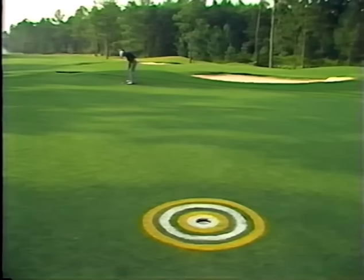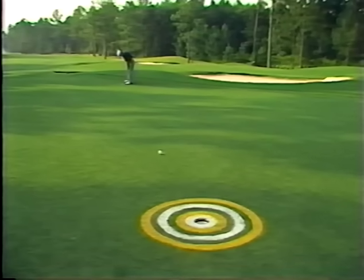Target on the green is only the size of a mason jar. You've got to set the target in your mind, determine the direction, and how far you've got to go. Getting the ball to roll the right distance will be determined by solid contact and the speed and the length of your stroke.